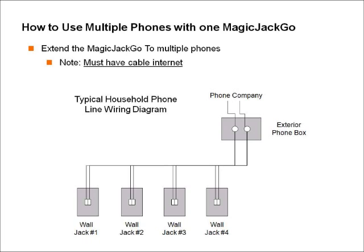If you've been around Magic Jack before, you'll know they only support one phone. However, there is a way to extend your Magic Jack to more than one phone in your house. The only caveat here is you have to have cable internet. You can't use it if you have local phone DSL service. So here I've got a simple schematic of the line from the phone company coming to your exterior phone box outside your house. And the bus in that box then goes to the various wall jacks in your home where your phones are currently plugged in.